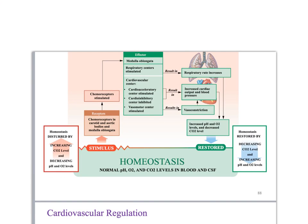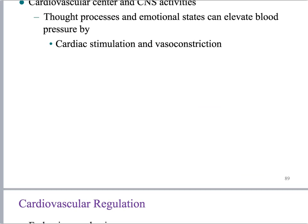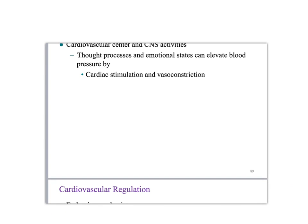So here's our mechanism here. We've got the stimulus. Stimulate the receptors, so we have increasing carbon dioxide and decreasing pH levels. So the system responds, and we will try to restore the blood flow to proper homeostasis. So we increase the blood flow, we increase the rate of respiration. Your emotions can affect blood pressure. You get scared or get excited or get sad, your cardiac function will change.